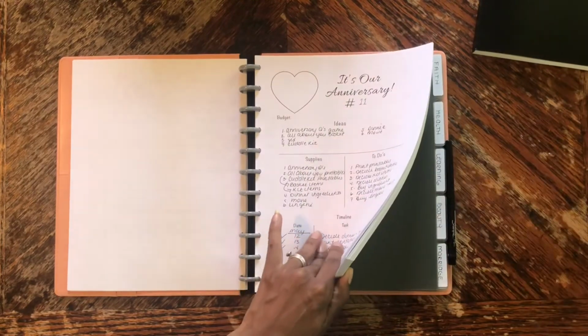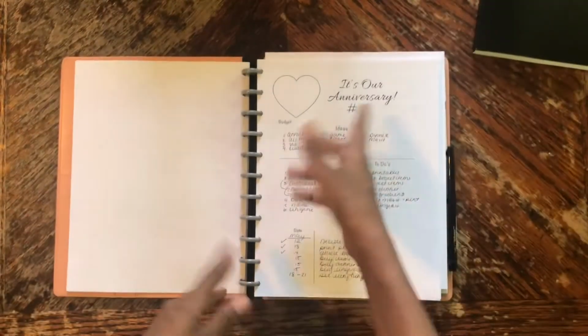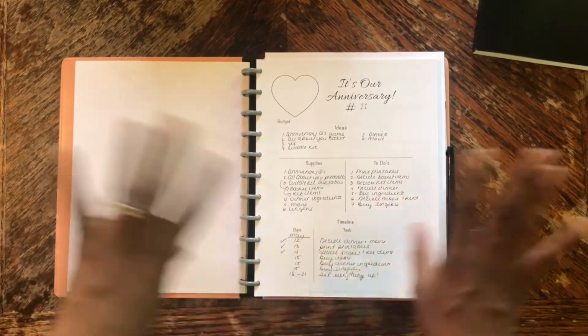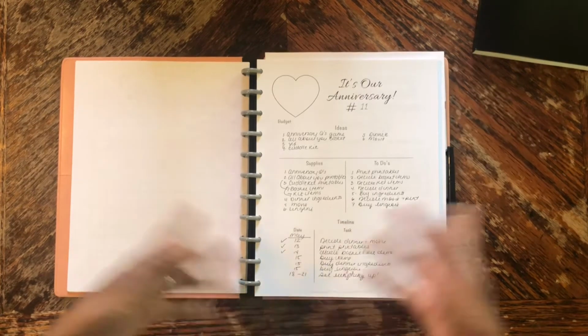If you see it, then obviously I did it. If you didn't see it, I did do it, I just didn't film it. And of course, I don't need instructions for that other thing there. But so far so good. Everything's going great. I do need to check this off because I did buy the items today. And I'm just going to be busy.